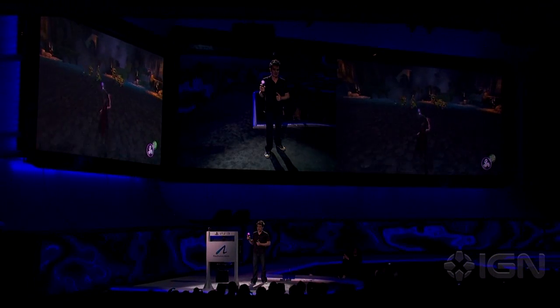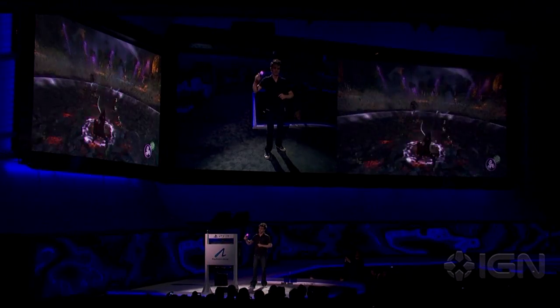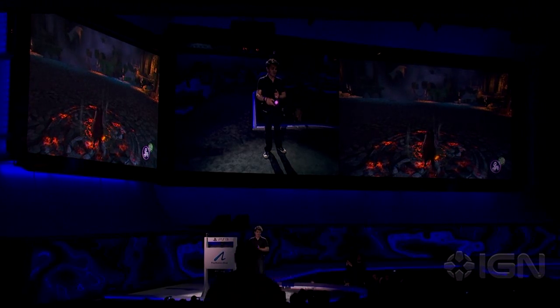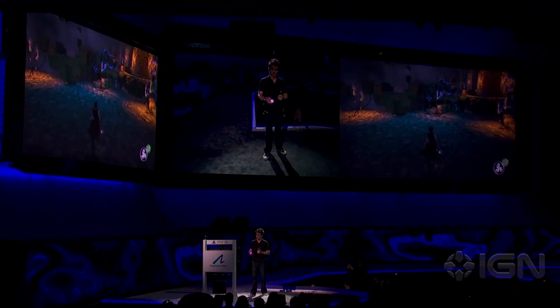One last thing, I have a powerful area of effect spell I can charge up. Big time spells like that cost a lot of power. If you're not careful, you could find yourself in trouble.